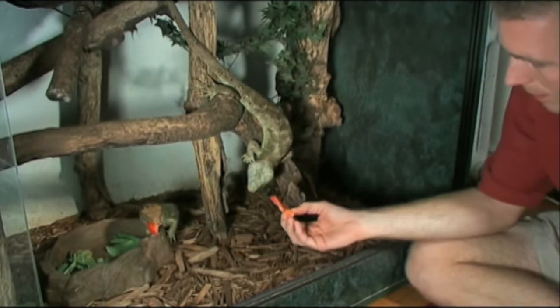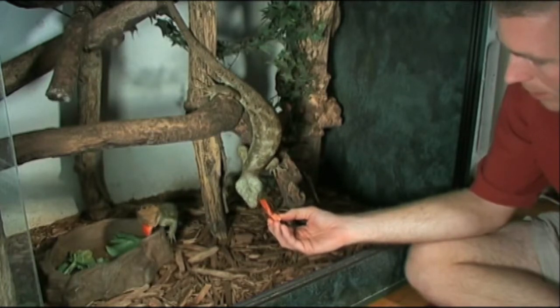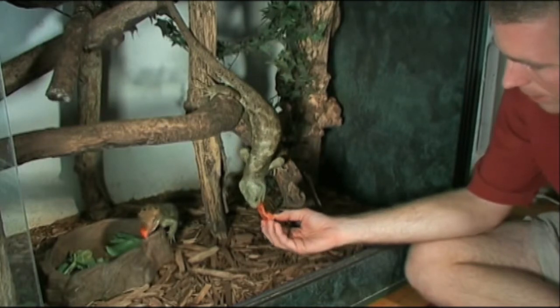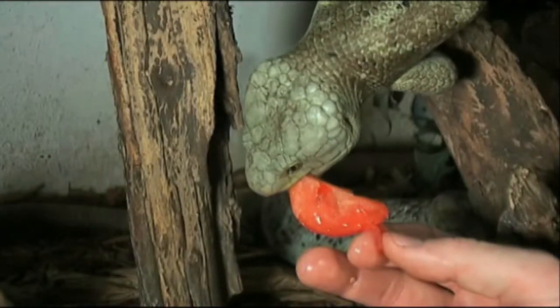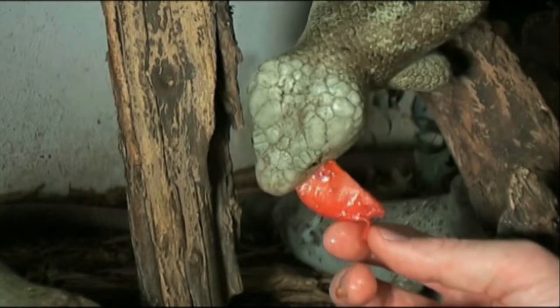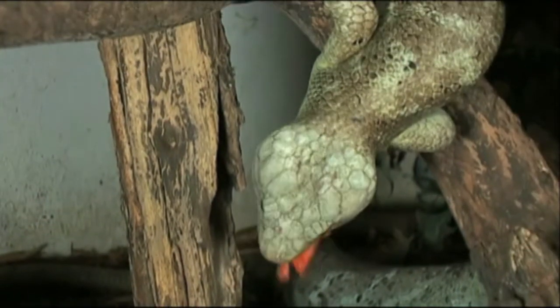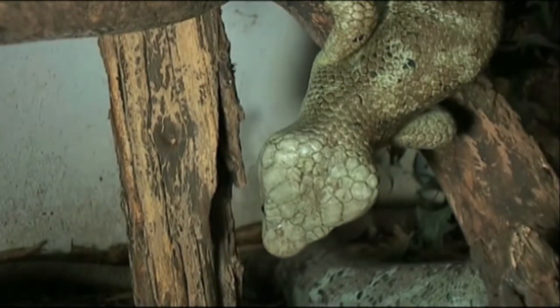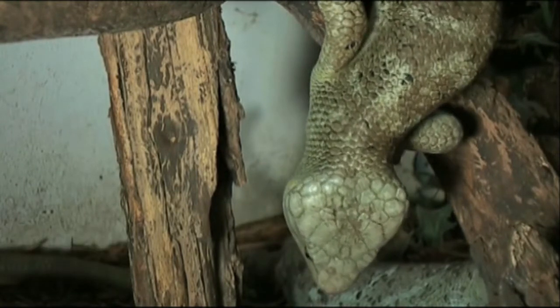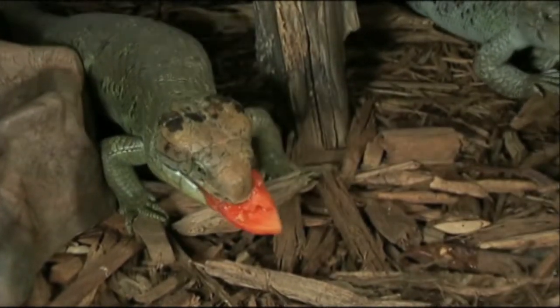This is Hank. Hank's the male, but he's usually more interested in getting out of the tank than he is in eating. But with a tomato, he might just be interested enough to eat it. Well, there you go. Even though they're plant eaters, you definitely don't want to get bitten by one of these animals because they've got really strong jaws for eating all the tough plant food that they eat. In the wild, they mostly eat leaves of vines, but of course when they come across a fruit, which is basically what a tomato is, they get really excited about it.